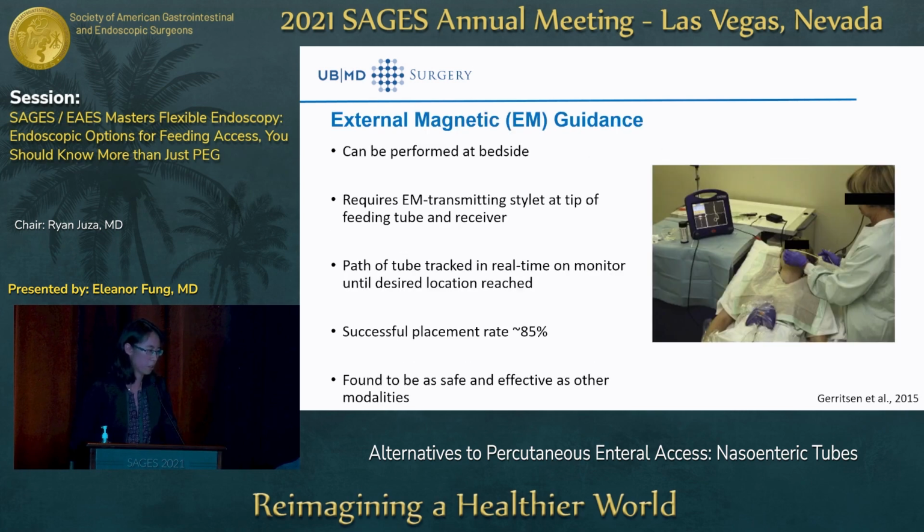I thought this was a little interesting, but this is an external magnetic guidance. This can be done at the bedside. You don't have to move them anywhere. And it can be done by trained professionals such as nurses. It doesn't necessarily need any radiology or endoscopy suite access.